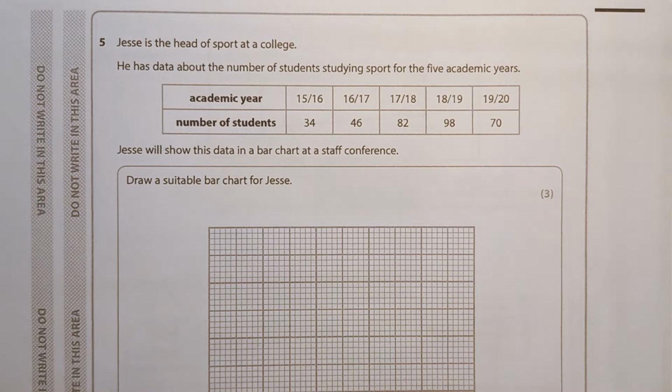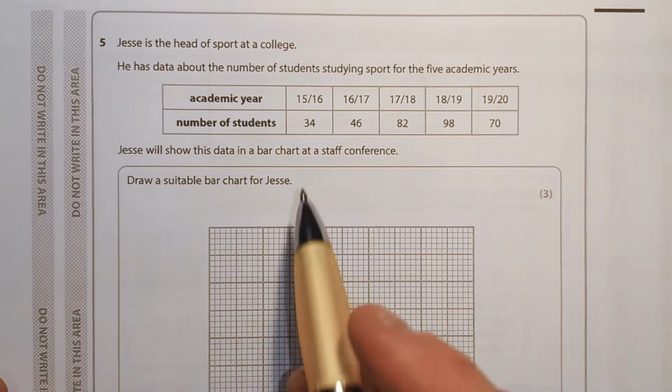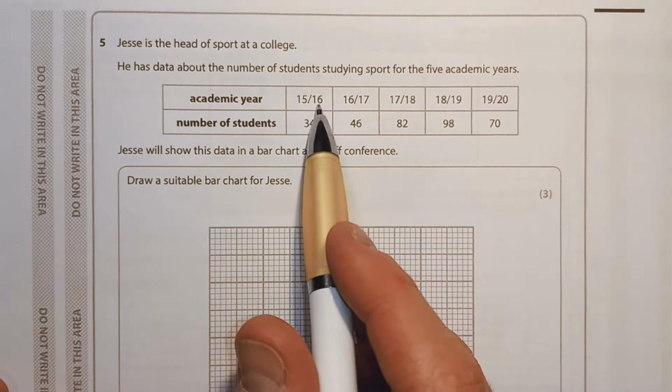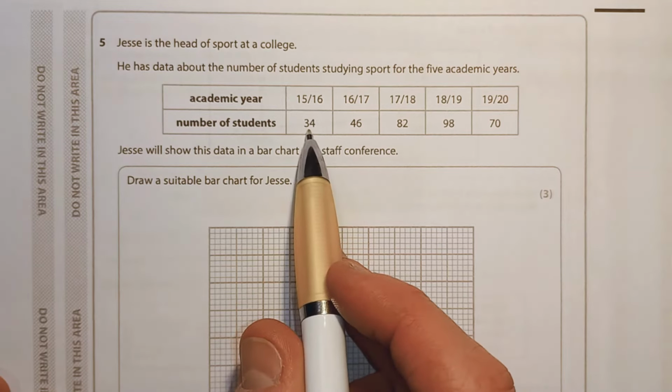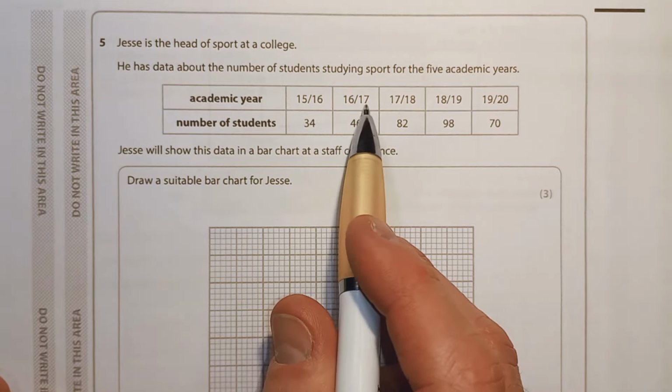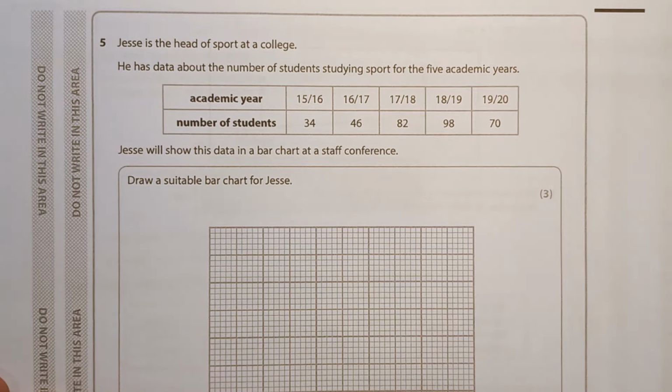Question 5. Jesse is the head of sport at a college. He has data about the number of students studying sport for the 5 academic years. So for the academic year 15-16, so that means 2015 to 2016, there were 34 students. 2016 to 2017, there were 46, and so on. Jessie will show this data in a bar chart at a staff conference. Draw a suitable bar chart for Jessie.